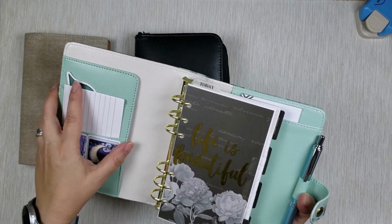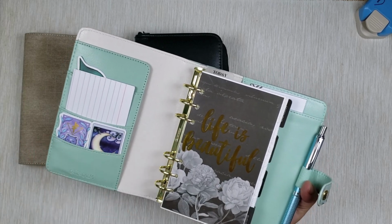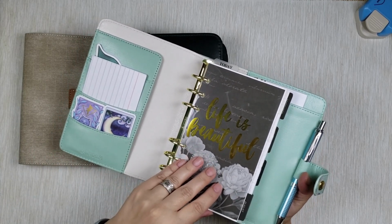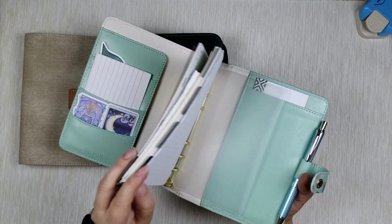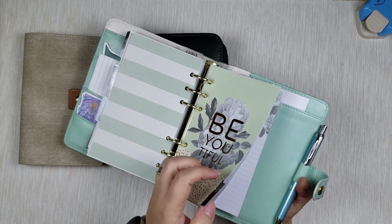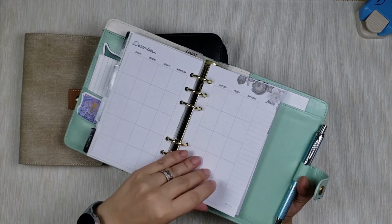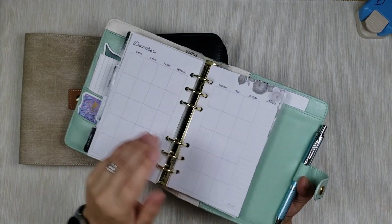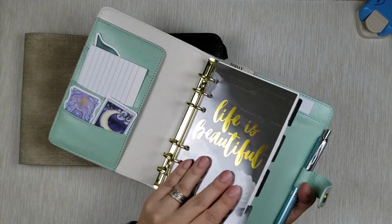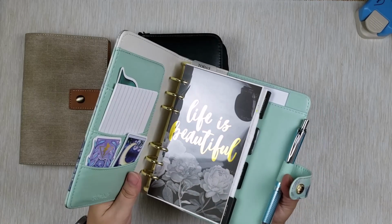This one came a la carte. Basically it was just the cover, and I ended up getting from Carpe Diem as well the set of dashboards and these beautiful dividers. They also have the inserts for months and weeks and things like that. So I went to Carpe Diem's website and I got a whole bunch of inserts to fit this planner here, which I use for work.